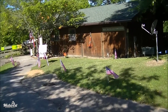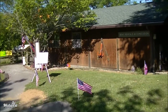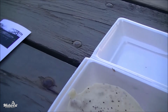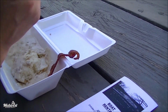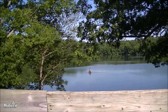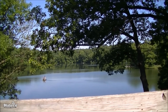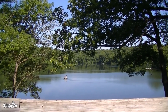Well, it looks like they serve food in here, so we're going to get in here and check about a canoe or a boat and maybe get us a little bit of food. Out here at Siloam Springs, we just got lured in by the tempting smell of bacon and biscuits and gravy we couldn't resist. Got up here to check on a canoe, and they have a little food here, and you can rent boats and canoes. Nice little lake, so we're going to sit out here and enjoy the scenery, and we're going to eat our food, and we'll be back with you soon.